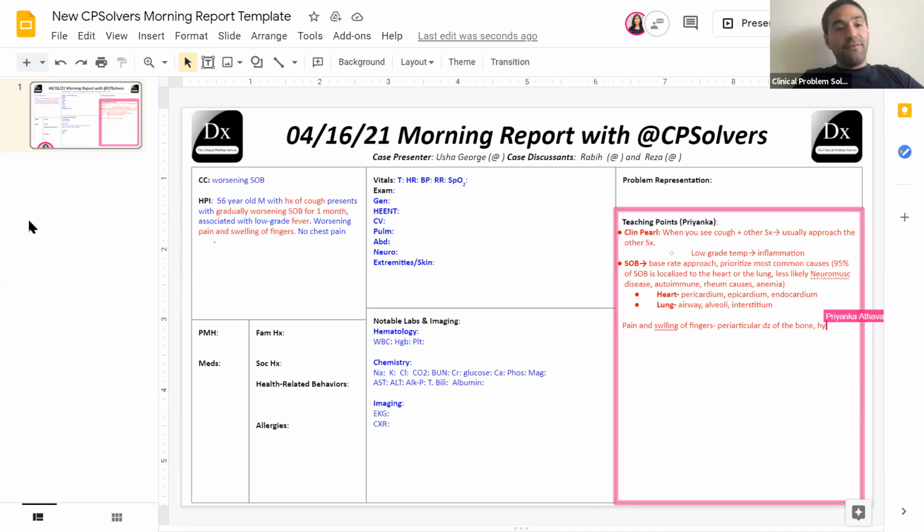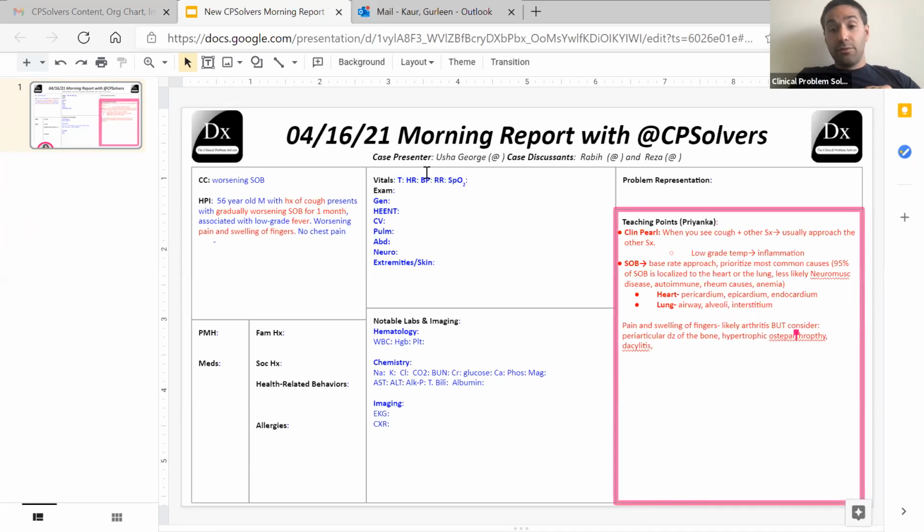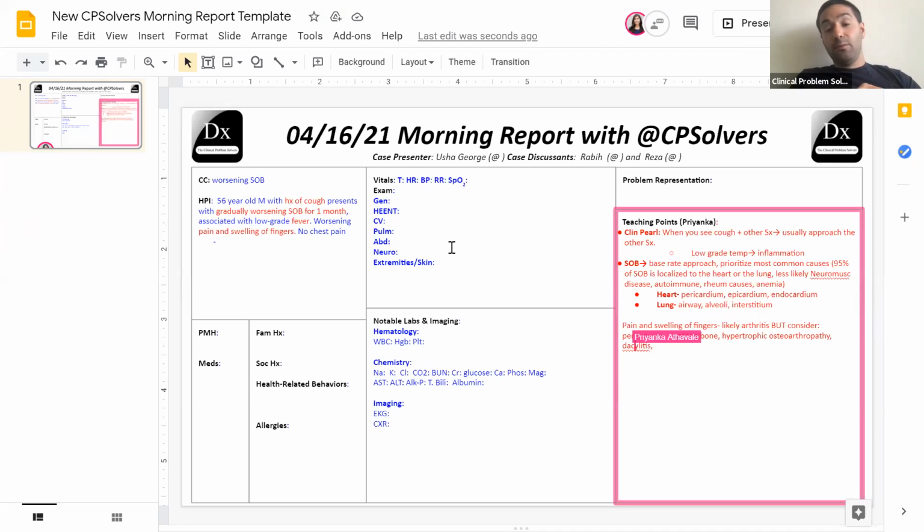So here, I think the additional value of the pain and swelling of the fingers is almost certainly going to be arthritis, which would prioritize the inflammation as autoimmune, but not exclusively so, but with a big caveat. Is this actually hypertrophic osteoarthropathy, with the disease being in the bone, not in the joints? Or is it actually dactylitis, with the disease being in the tendon, not in the joint? So what does this information do? Fever to lungs, priority, and then fingers, be careful. Don't jump to the joints before you examine the fingers and wonder whether it's actually a periarticular structure like a bone, ligament, bursa, or the tendon. All right, back to you, Usha.